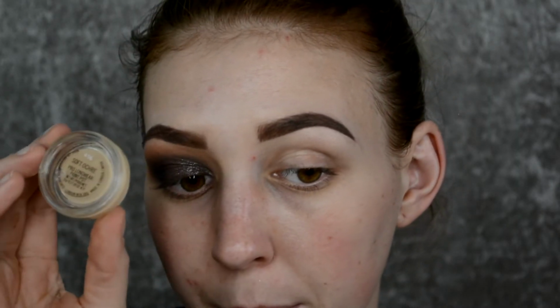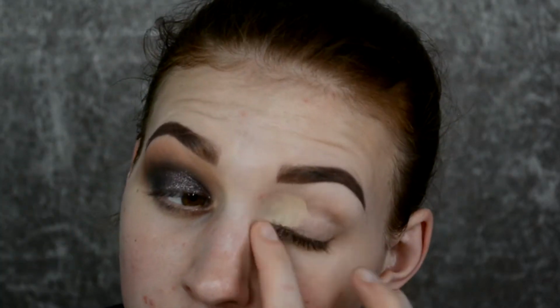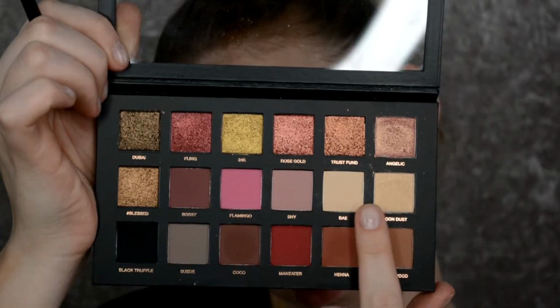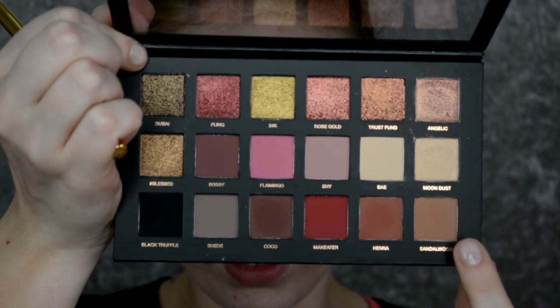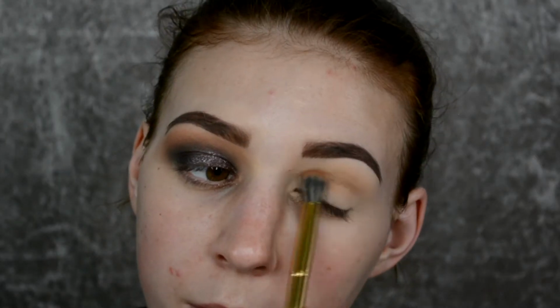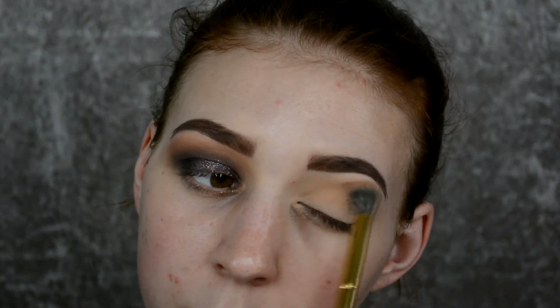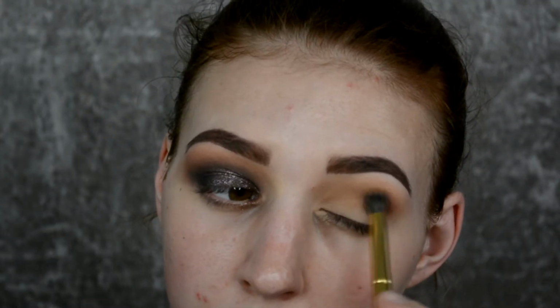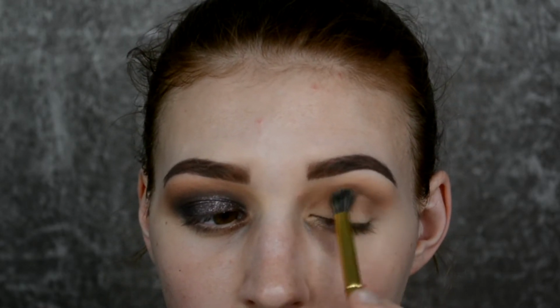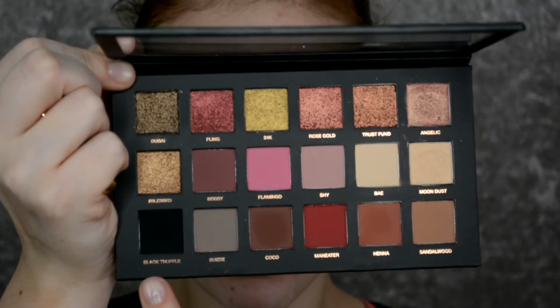So as always, I'm going to start off with my MAC Soft Ochre paint pot. Then we're going to jump into Bay. Then we're going to jump into Sandalwood. Then we're going to jump into Cocoa. And we're going to go into Black Truffle.